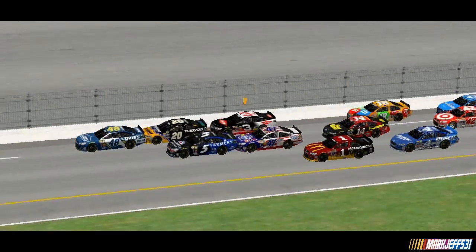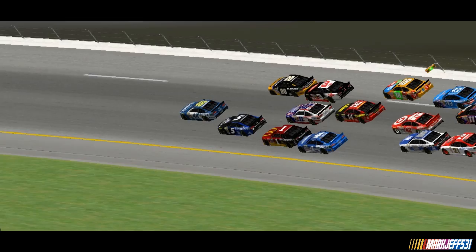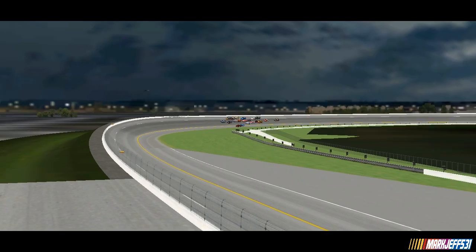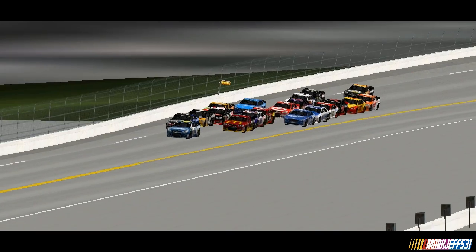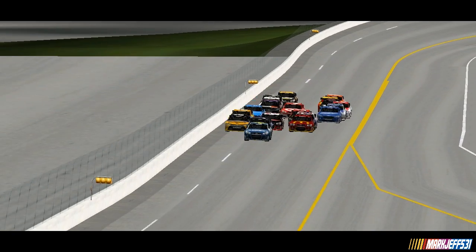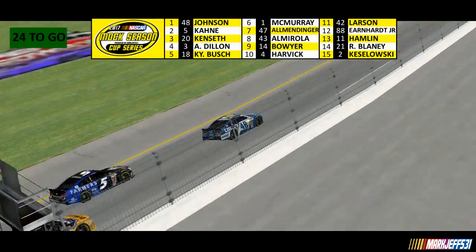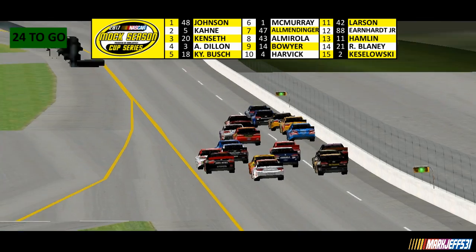They already fan out 3 wide, and the 1 of McMurray makes it 3 wide on Allmendinger. Pushes Dillon to the high lane. And now Kevin Harvick is even going to try to make it 4 wide as he gets into McMurray, who now gets alongside Kahne, but that just ruins Kevin Harvick's momentum. And leading lap number 1 in 2017 goes to the 48 of Jimmie Johnson, 24 to go.